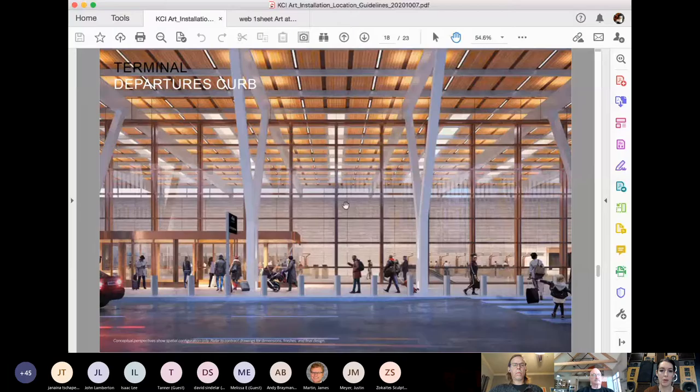So here, again, there's that back wall that will be that vein cut limestone. So that natural element when you're looking through the glass. And here's that ceiling portion to envision where a hanging installation would go in this space. You could actually see it through any of the angles through the windows.